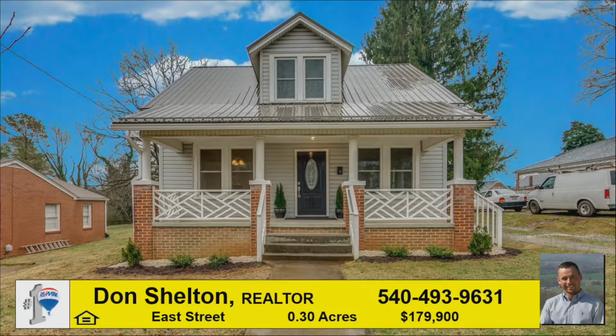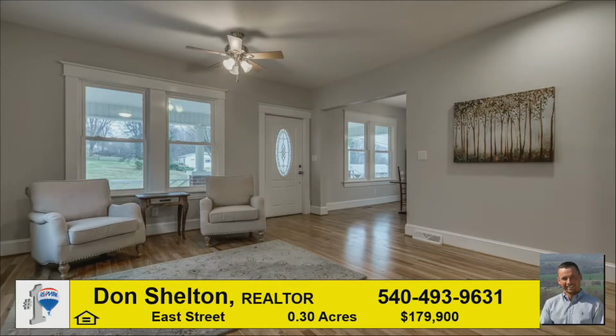Our next property brings us back into the town of Rocky Mount. And this is a newly remodeled 3-bedroom craftsman-style Cape Cod home. You're, of course, located on East Street, so you're very convenient to all the amenities in Rocky Mount. Nice covered front porch. Got a nice driveway beside, so you can pull right up to your home. And this home has been completely remodeled.